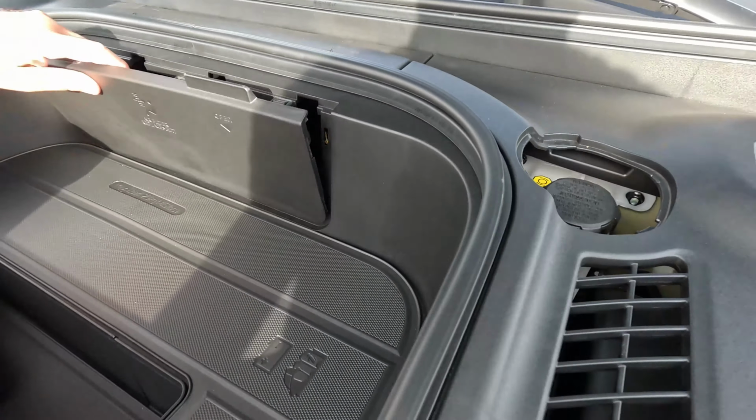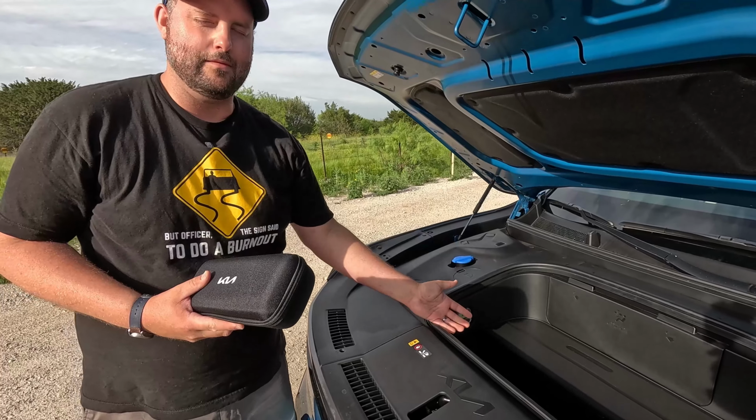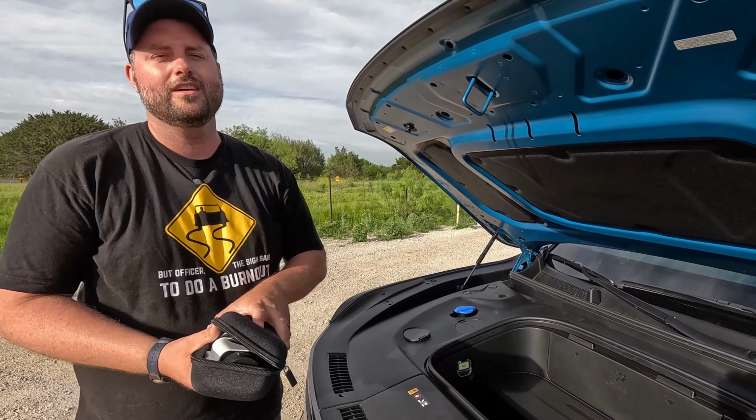Yeah, no. All right, moral of the story is you do have room for some storage up here, including your charging cable. That's what really needs to belong up here. So many EVs forget that you can store that under the hood. Good job on that, Kia.